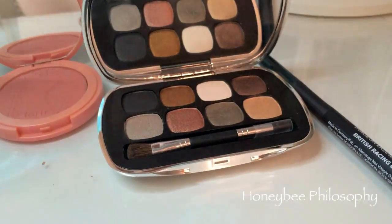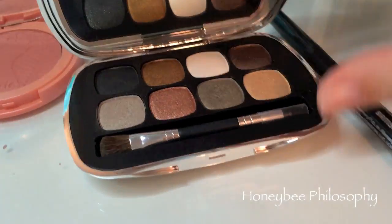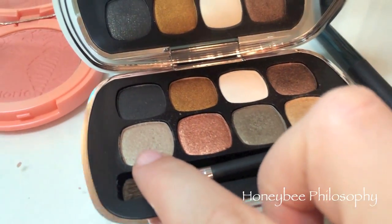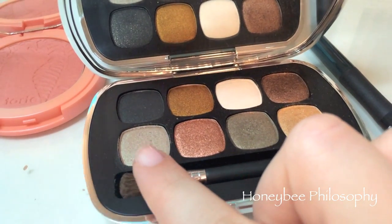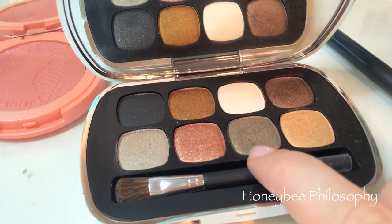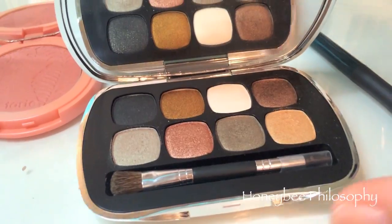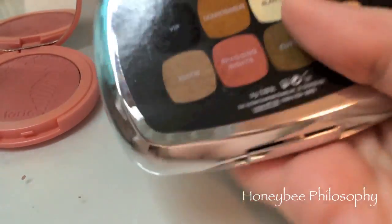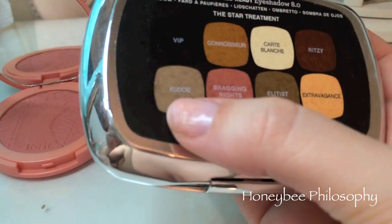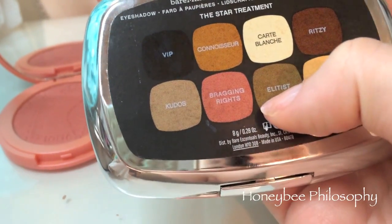Guys, I'm about to show you my eye look for the day, but I wanted to show you the palette itself, because I don't know if many of you know about this palette. It's the Bare Minerals Star Treatment palette. I think it came out last holiday. I used this one all over the lid, which is almost a yellow tone with a little bit of green glitter. Then this mossy green on the outer corner of my eye. And then I used Cork from MAC in the crease. These are the two shadows I used, Kudos and Elitist.